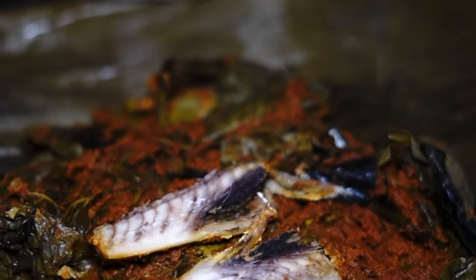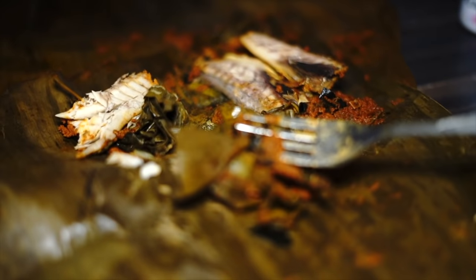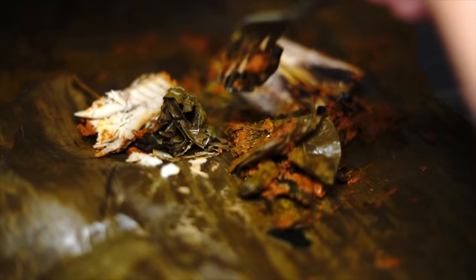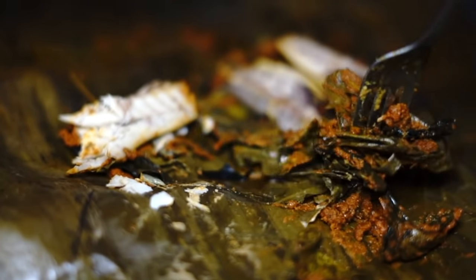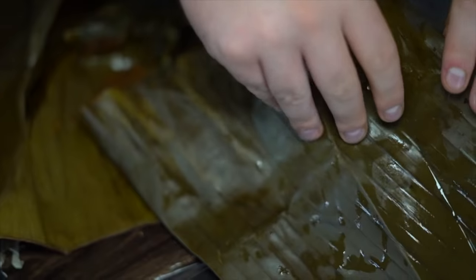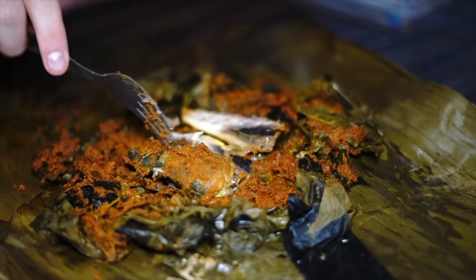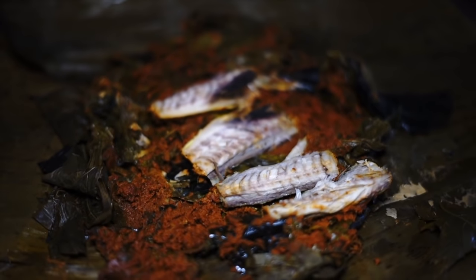Botok-botok, tenggiri fish and a mix of leafy greens are covered in a rich aromatic spice paste with turmeric, galangal, lemongrass, lime leaves, and other spices. It is wrapped in banana leaves and steamed. This flavor-packed dish has Javanese roots and can be found in Johor.